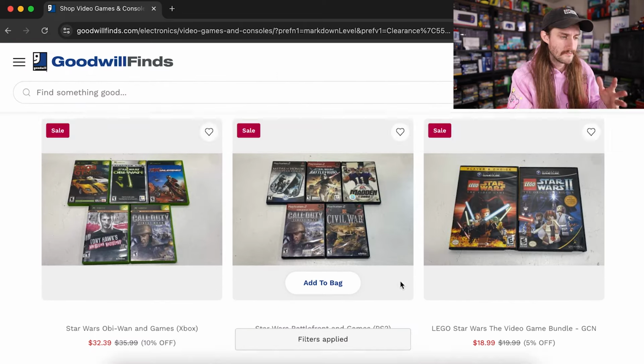Oh, this might actually not be that bad. I've been trying to grow my GameCube collection. If you can see it down there, there's a little section of it. I've been finding a bunch of GameCube stuff, so anytime I can find GameCube stuff that's not that expensive, I try to pick it up. And I don't have either one of these. So we're going to go Lego Star Wars.